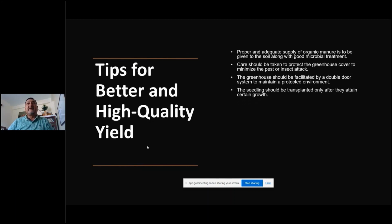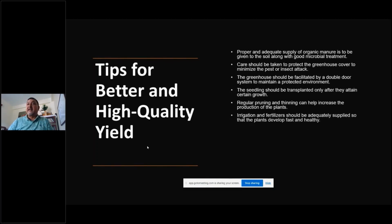Seedlings should be transplanted only after they attain a certain growth, meaning at the 7-8 leaf stage. Regular pruning and thinning can help increase the production of the plants. You have to do it at regular intervals, as I have shown in the video and picture. Irrigation and fertilizer should be adequately supplied so that the plant develops fast and healthy growth. Cleaning the greenhouse and disinfecting it regularly can prevent occurrence of disease in plants. Apical buds should be protected carefully.